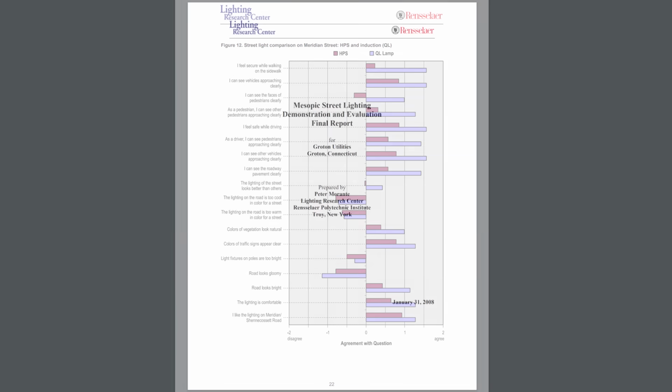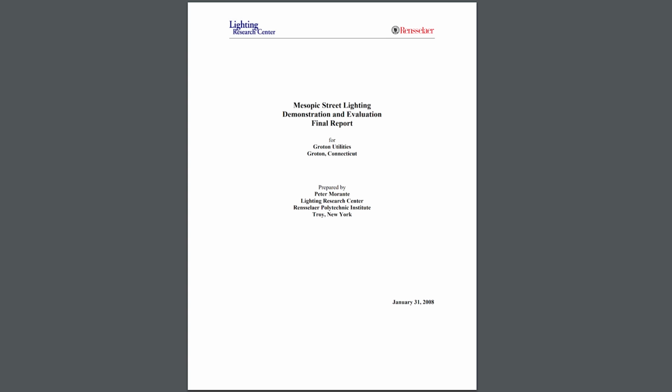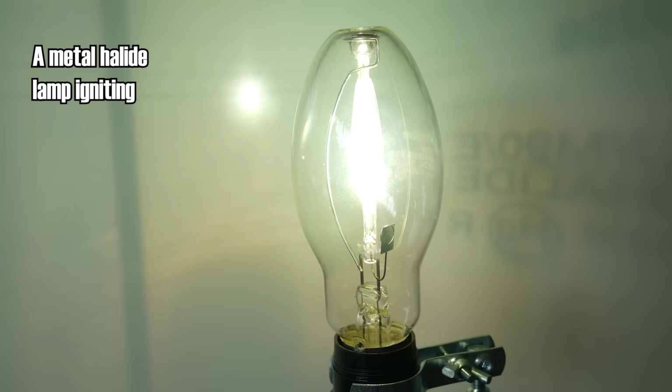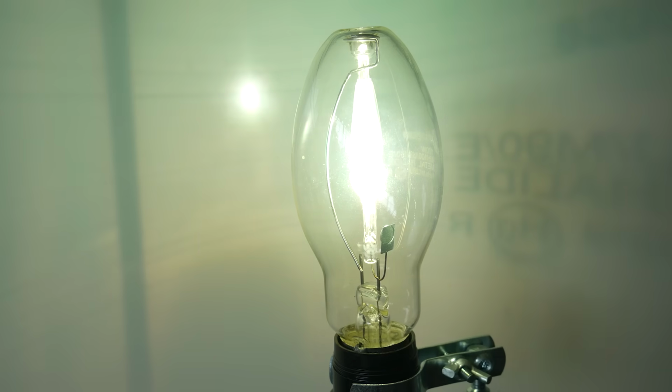The study, which by the way is really comprehensive and worth taking a look at, was done in 2008, which was a tad before LED technology became economically viable. The study compared induction lighting, which is sort of like fluorescent lighting and worth a video on its own one day because it's pretty neat if not so practical any longer, as well as metal halide lighting to the sodium lamps for the purpose of creating a recommendation to a local utility company.